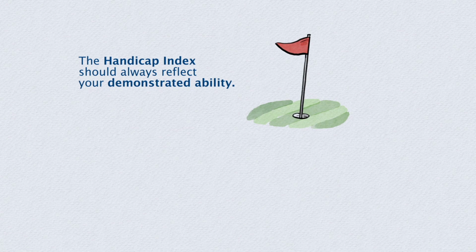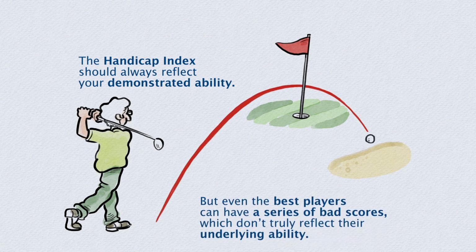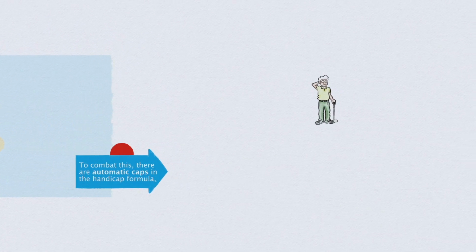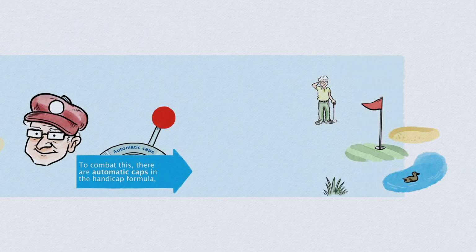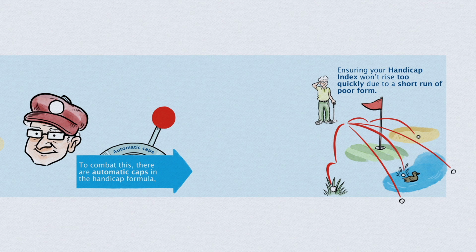The handicap index should always reflect your demonstrated ability. But even the best players can have a series of bad scores which don't truly reflect their underlying ability. To combat this, there are automatic caps in the handicap formula, ensuring your handicap index won't rise too quickly due to a short run of poor form.